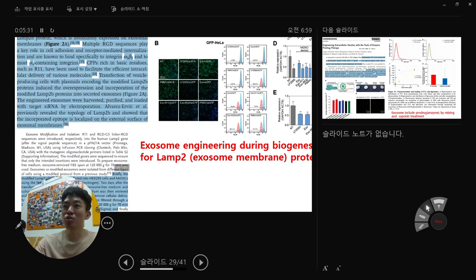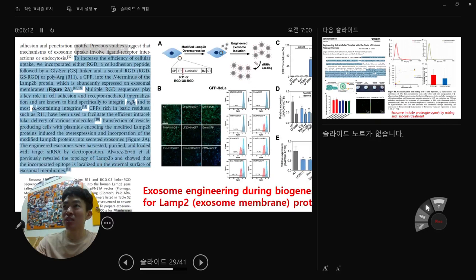And this is how they do the plasmid transfection. The modified LAMP2B plasmid was transfected to HEK cells and human adipose-derived stem cells using an electroporation system. Two days after transfection, cells were refreshed with exosome-free media. Then they were cultured for another two days, and the media was retrieved and centrifuged to remove debris, and then the supernatant of the media was filtered. This is how they make the exosome after transfection. And when they make nanovesicles, they can do it in the same manner which I showed before.